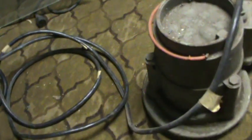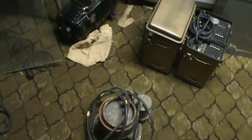Put my hand over that so you could pump any air. Probably not. No. A little bit. I'm willing to bet that everything that comes out of here is functional. I might as well take that too, I guess.